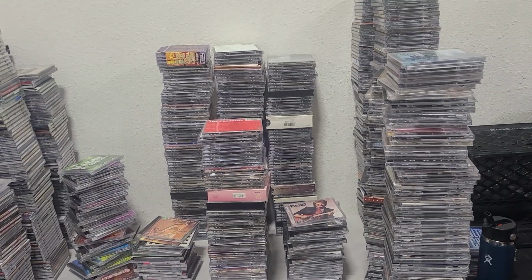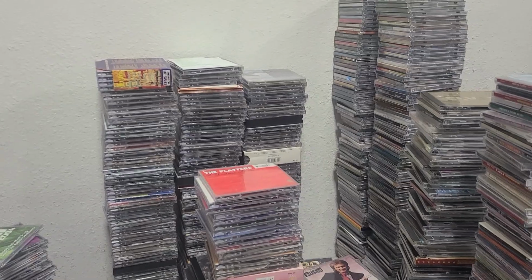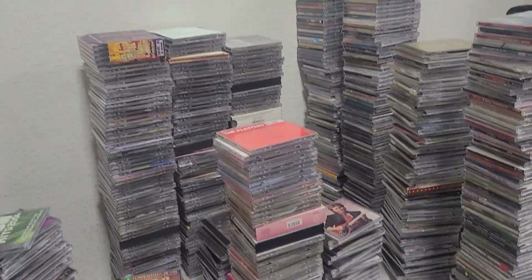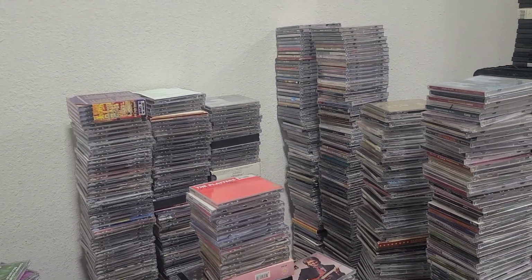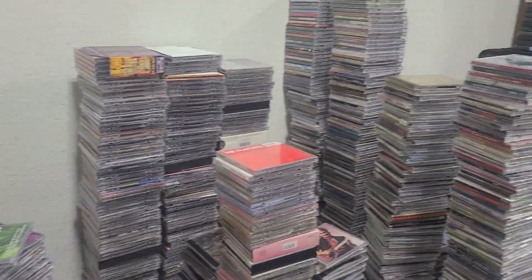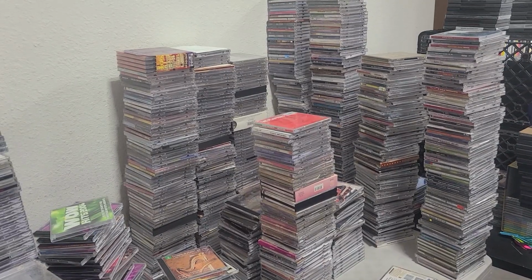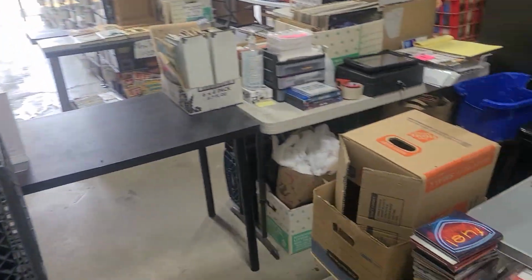This is 4 boxes of CDs from the latest Gaylord, or pallet, of CDs that I just finished going through. That pallet and that Gaylord is gone. I'm now down to only 3 pallets of all the CDs. So these are stacked up. Hold on, before I get to that, these are the boxes.